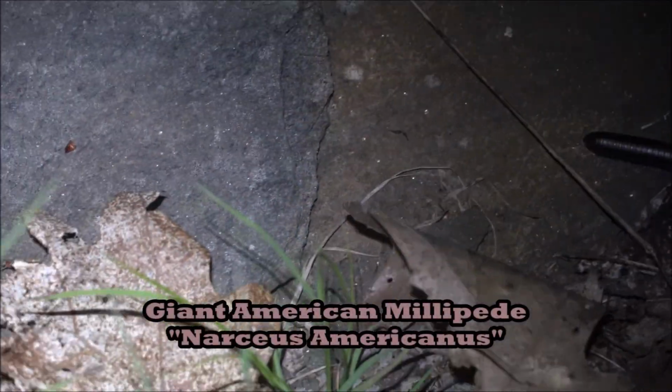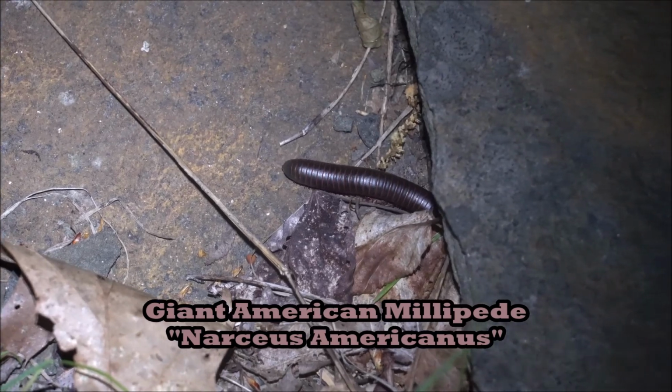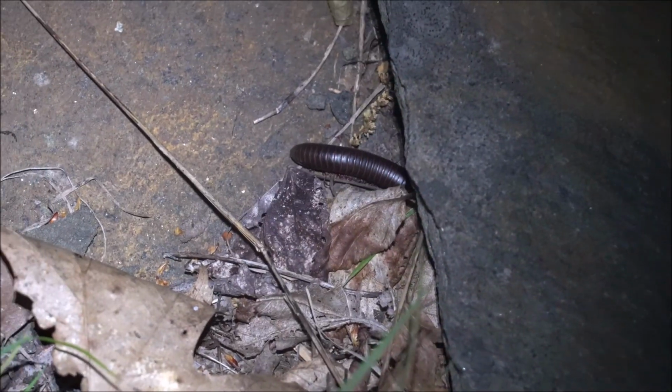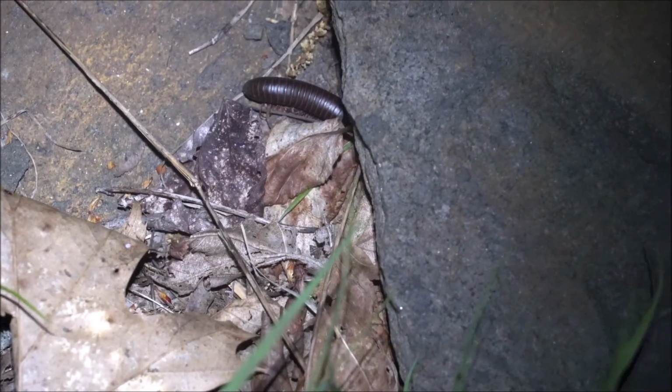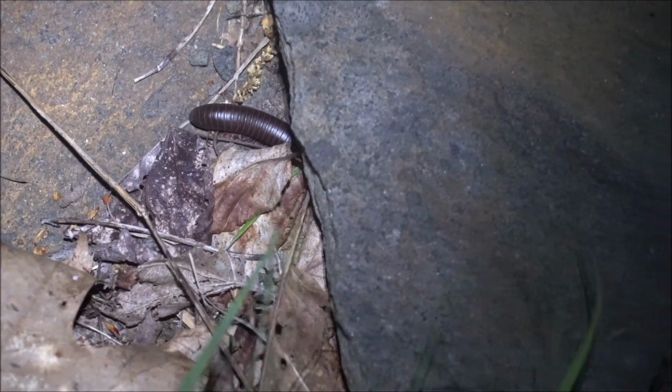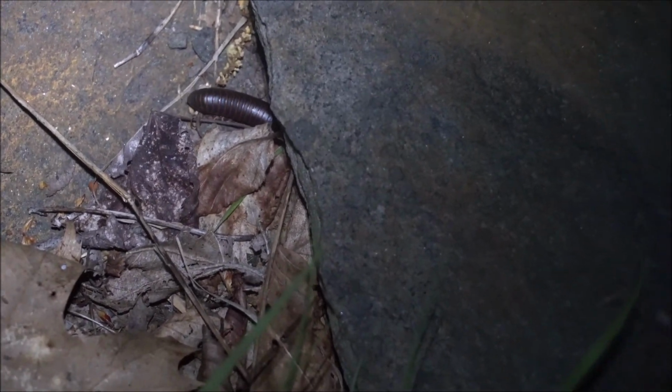this is the giant millipede that is in the PA woods and forest community. You've seen them on the channel quite a bit of times. Yes, they're out here, they're native. They live alongside these snakes and toads. Probably not to be messed with.